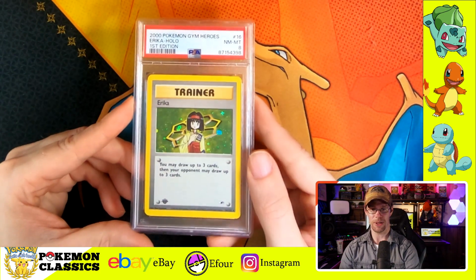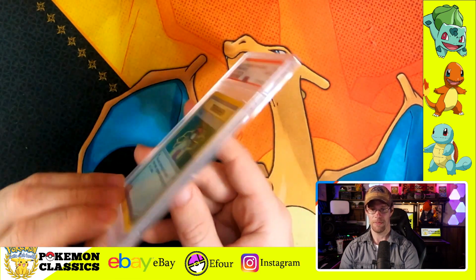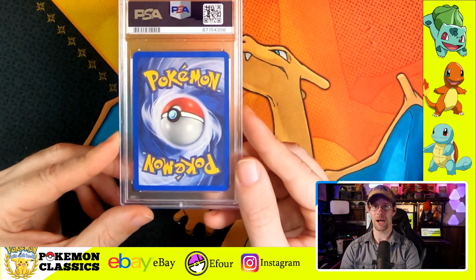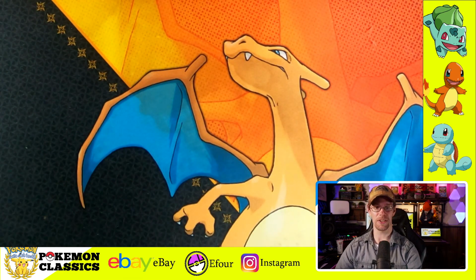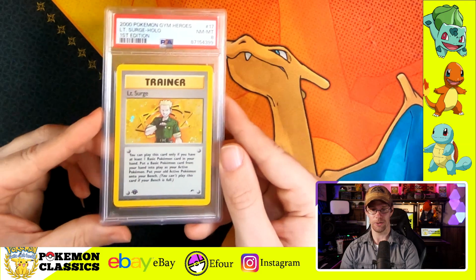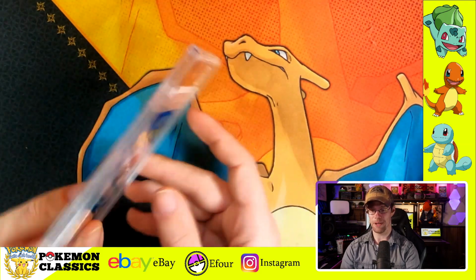Continuing with the gym leaders, we have Erica. Erica also got a near mint to mint 8. Many of the cards that I submitted did, and that's kind of what I was expecting. A lot of the strongest cards that I've sent have already been sent in the past. And then Lieutenant Surge, swirled there down at the bottom, another near mint to mint 8.